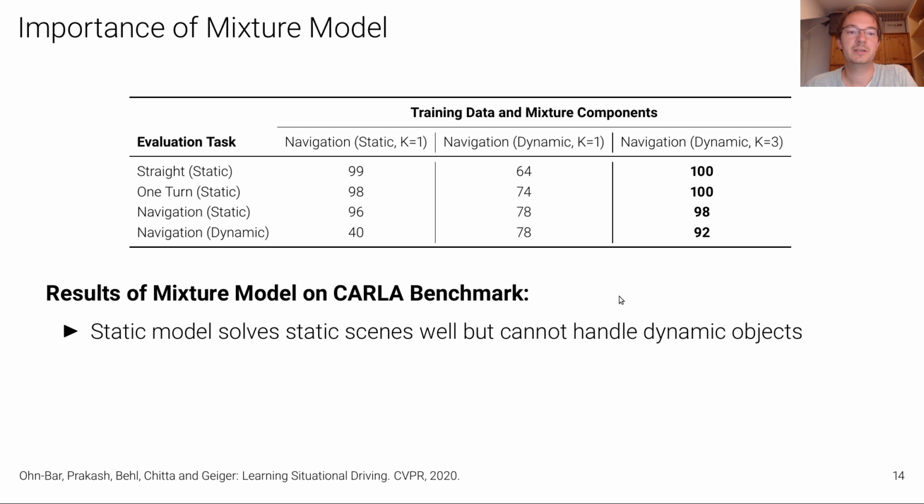We first conducted a study on the importance of the mixture model. What you can see here is in columns, the training data and mixture components. So in this case here, for instance, we trained on the navigation task, on the static navigation task. Static means no dynamic obstacles and dynamic means dynamic obstacles. Using 1 mixture component, here in this case on a dynamic task with 1 mixture component, and here on a dynamic task with 3 mixture components.